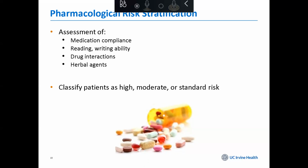And then also herbal agents, because sometimes patients start taking things and maybe no one really knows about it, or maybe we do know about it, but we want to consider that in the context of the post-transplant medication regimen. And then these patients also get classified as high, moderate, or standard risk for surgery.